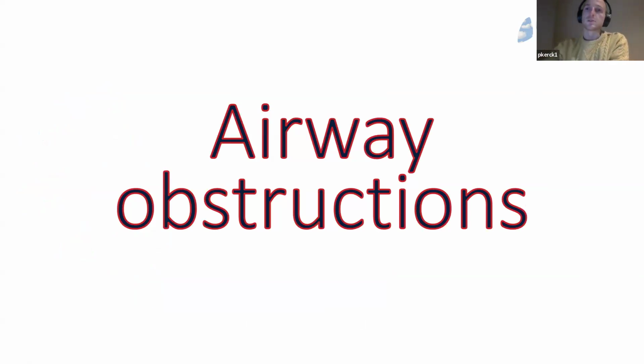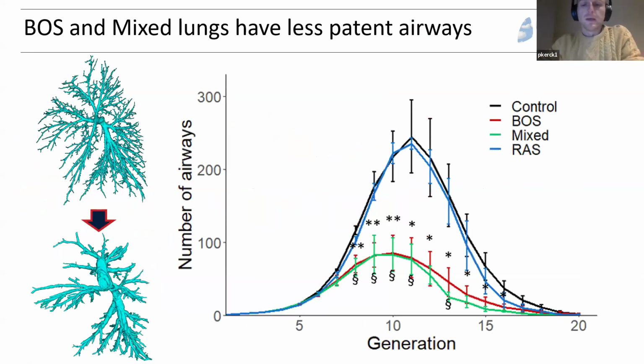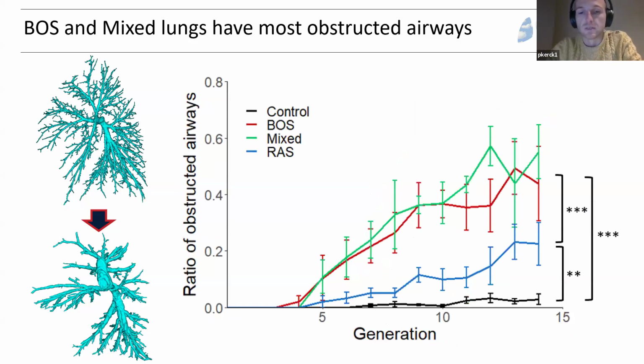So let's talk about obstructions in the airways. Here we see the number of patent, or open, airways throughout the generations of each lung type. We see in green and red, for mixed and for BOS lungs, that this is severely decreased. So there are a lot fewer open airways, and this is caused by obstructions. For RAS, this is quite comparable to the control, and only in the most distal airways, around generation 15, do we see a decline. Here is depicted over the generations the number of obstructions, which is very similar to the previous graph. So I will skip over this quite quickly.